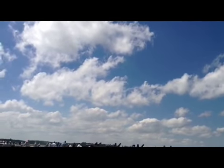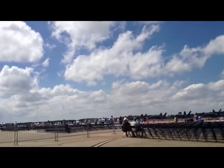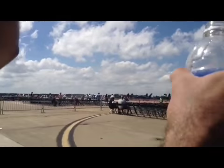A scary noise, isn't it? Look at that thing, man. It's a machine right there. It's like the one in the hangar over there. It's this Air Force version.